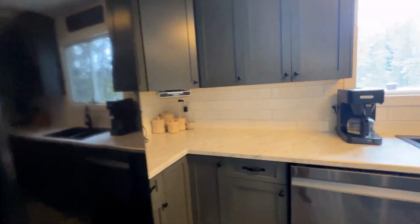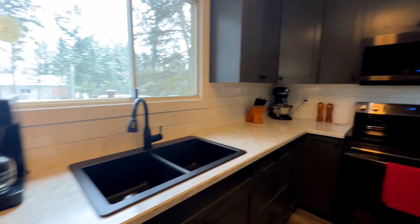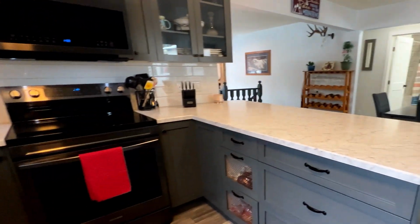You've got newer appliances and a nice sized breakfast nook.